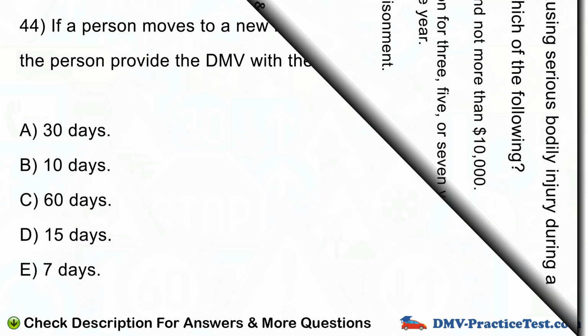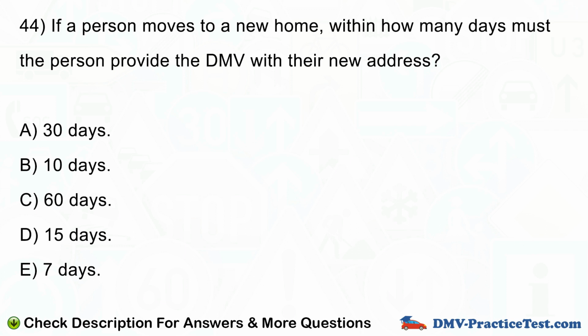Question number 44. If a person moves to a new home, within how many days must the person provide the DMV with their new address? A. 30 days. B. 10 days. C. 60 days. D. 15 days. E. 7 days.